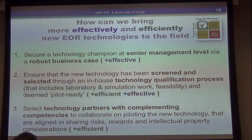So these are the three things that we came up with. If we're able to satisfy them in some way, it just minimizes the risk of having more difficulties during your pilot. And again, it's based on several years being in ADNOC, talking with some of our colleagues. So we're currently implementing this in our future pilots, particularly the technology qualifications being tested all across the ADNOC group. And hopefully we'll start seeing benefits from it.